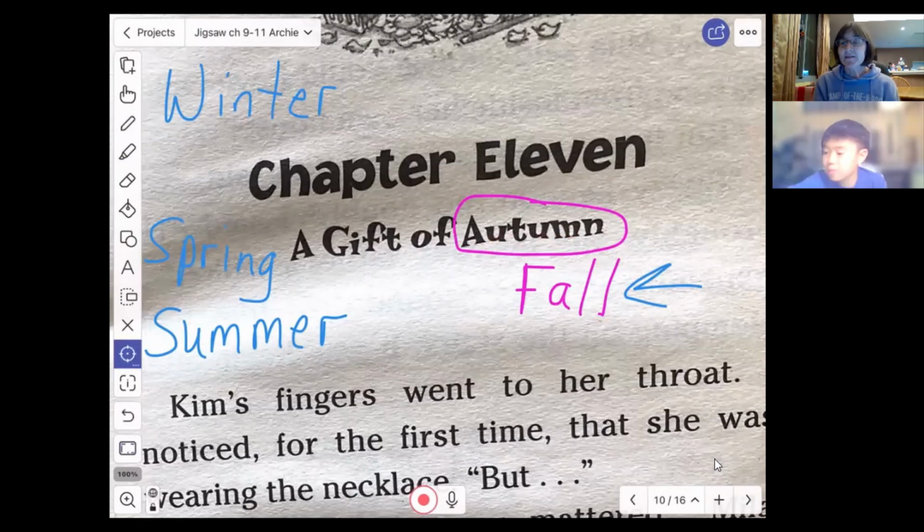So this story is taking place near Halloween, which is October 31st. So that is right in the middle of fall or autumn. And in some parts of the world, like where they live, the trees have leaves that are turning gold, orange, red, and falling from the tree onto the ground, thus the need for raking them up.